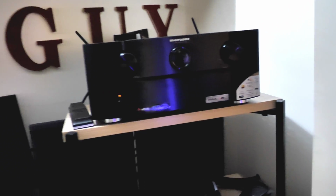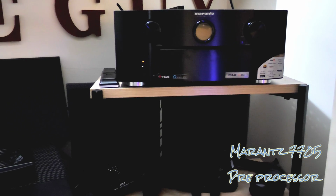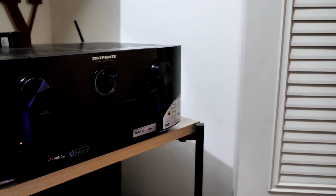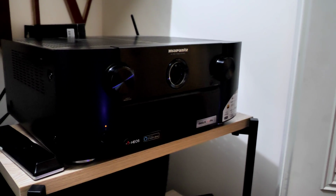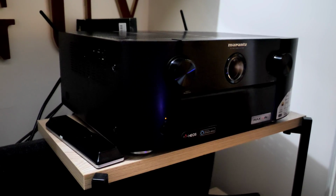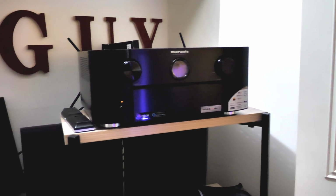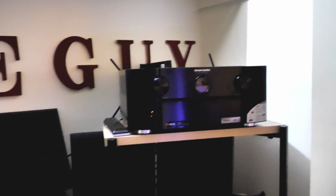So moving up and right along is the Marantz processor. This AV7705 Marantz Pre-Pro. This allows me to do all of my processing here. I can run a full, I think, 7.2.4 with this. That's full Dolby Atmos. Has HEOS, Amazon Alexa, has DTS:X, has IMAX, everything. Everything is here. I love this thing. I don't think I'll get rid of this for a while either. Wi-Fi, Bluetooth, everything you want.